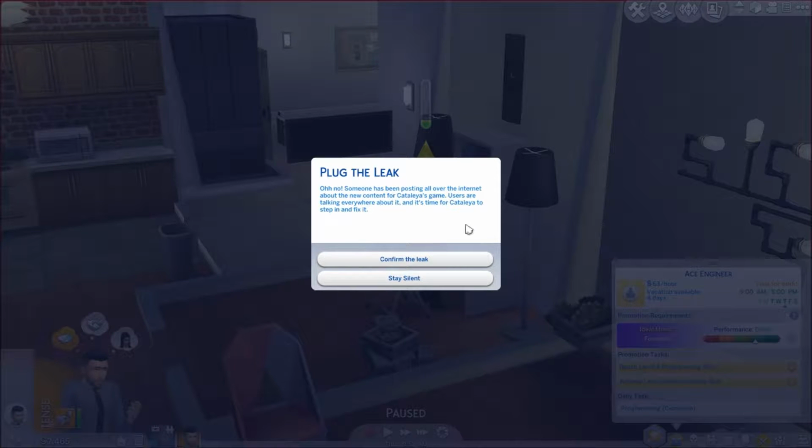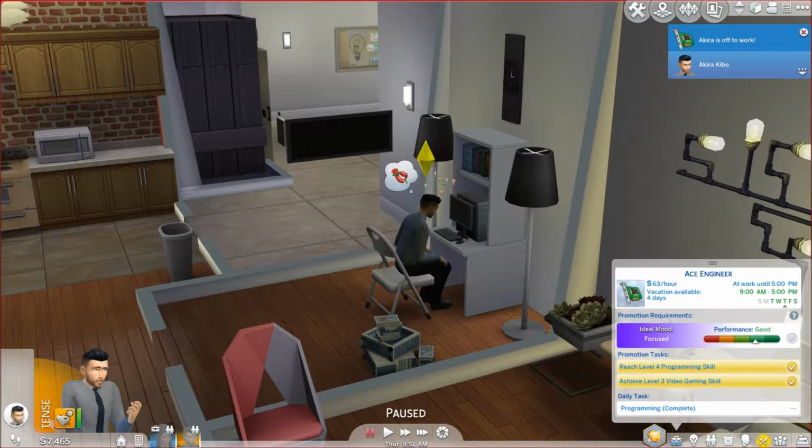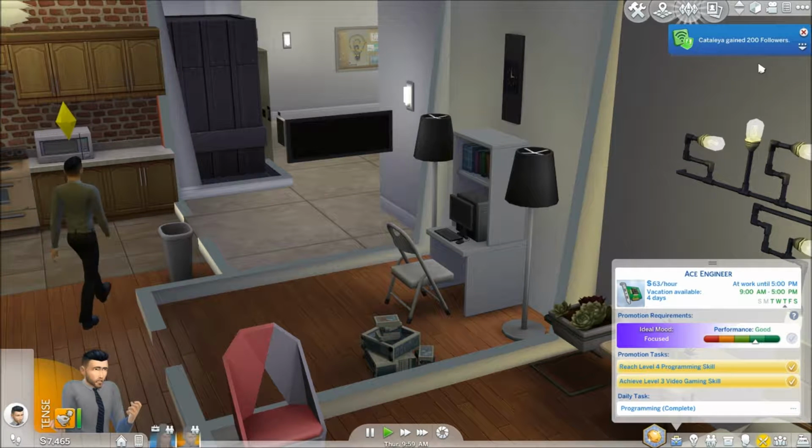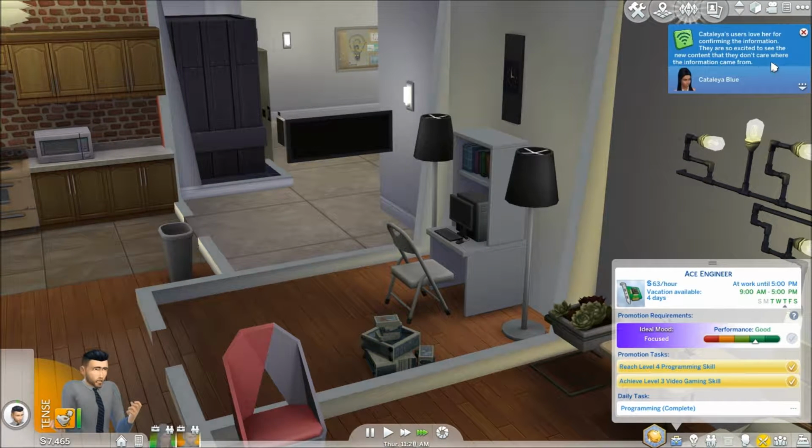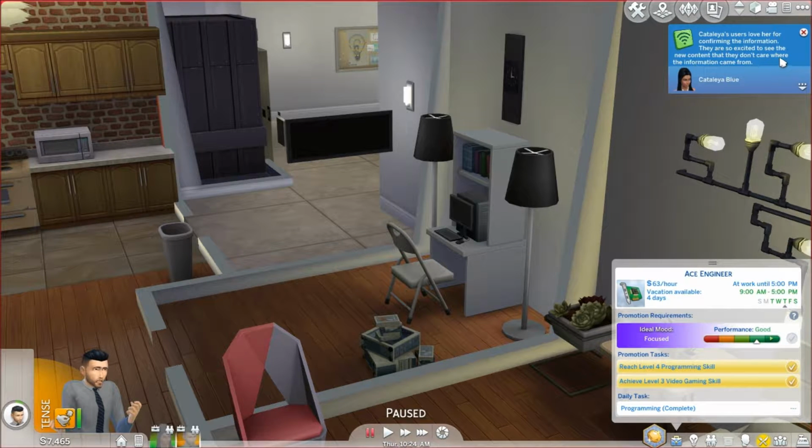Ooh, plug the leak. Oh no, someone has been posting all over the internet about the new content for Catalea's game. Users are talking everywhere about it, and it's time for Catalea to step in and fix it. Should I confirm the leak? Yeah, I'm gonna do that. And let's see how that goes. Oh, I gained 200 followers. That's it? That's all that happens? Oh, okay. Catalea's users love her for confirming the information. They are so excited to see the new content that they don't care where the information came from.